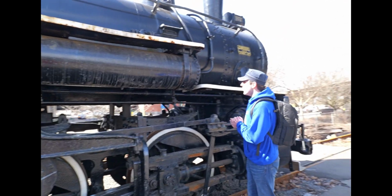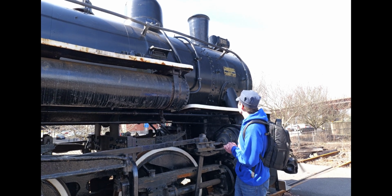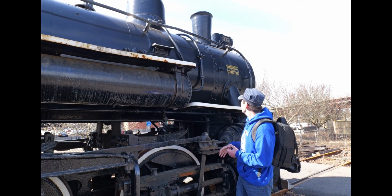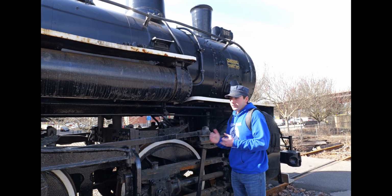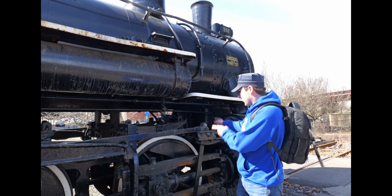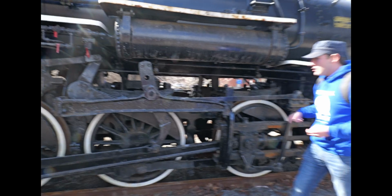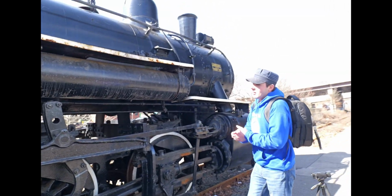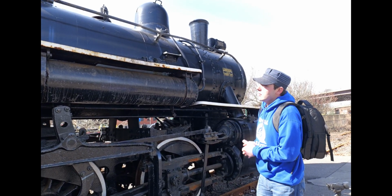So this is New York Central 6721. She was built in 1913 by the American Locomotive Company, or ALCO, in Schenectady, New York. She is a 0-6-0 steam locomotive, 0-6-0 being six drive wheels, and she was cosmetically restored in 2020.